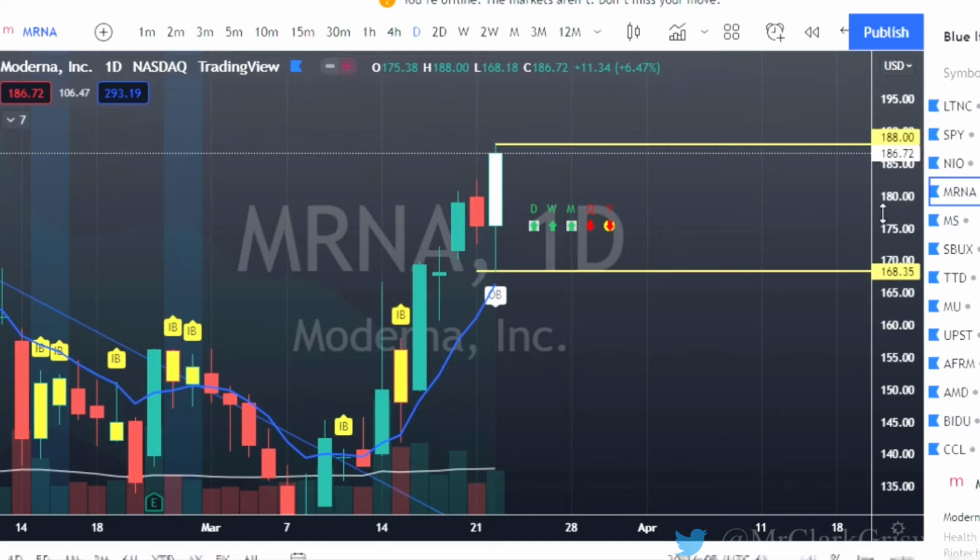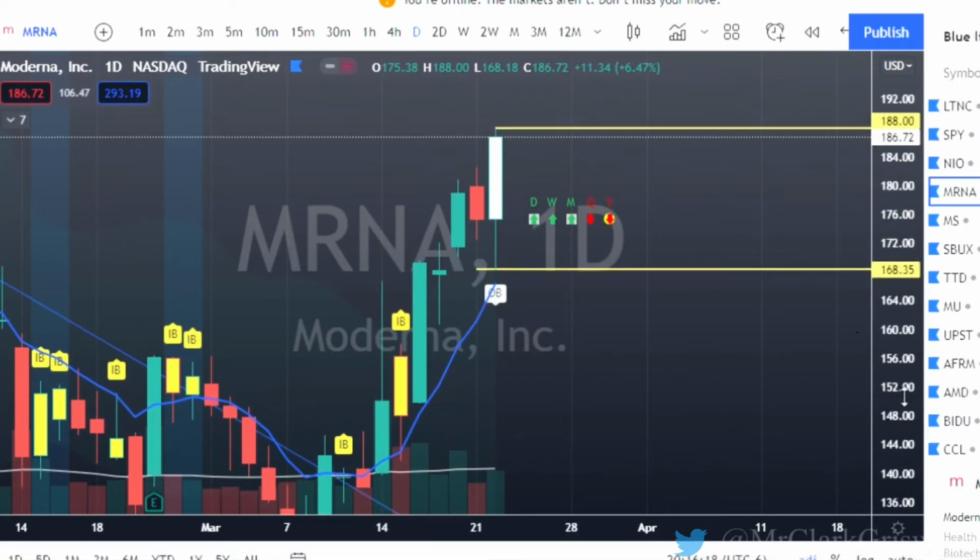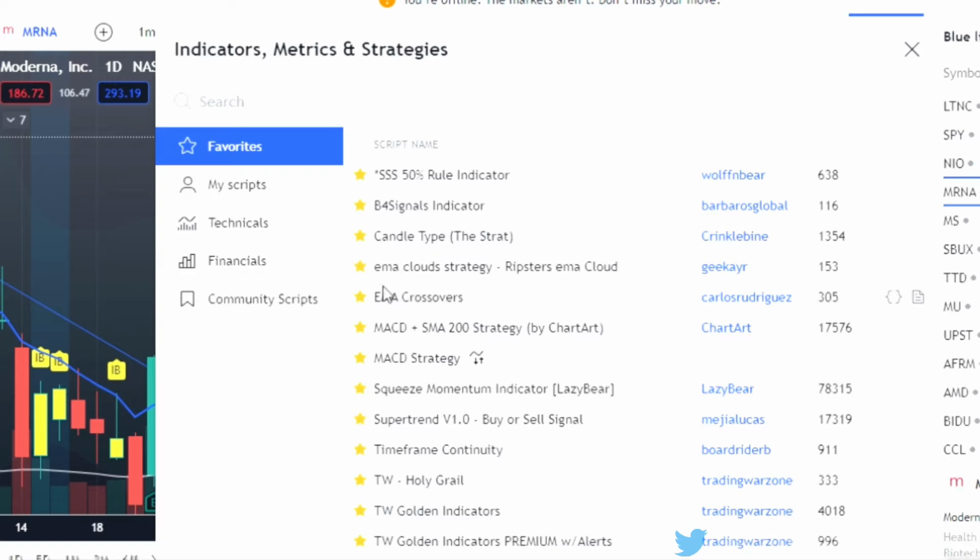First one we've got on the books is Moderna, mRNA. Moderna has an outside bar. So an outside bar breaks the high and the low of the previous candle. And we can take calls on this at 188, puts at 168.35. We do have time frame continuity on the month, the week, and the day right here. If you want this indicator, you can go into your indicators, type in time frame continuity. The author is Board Rider B.